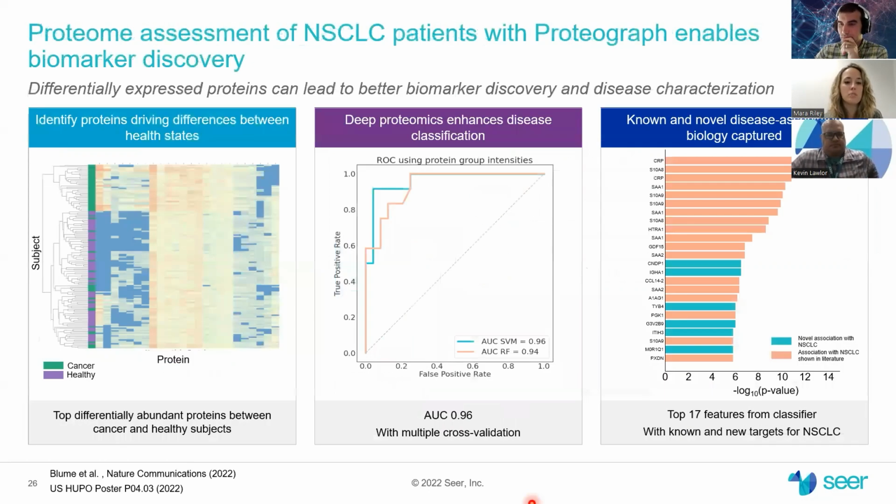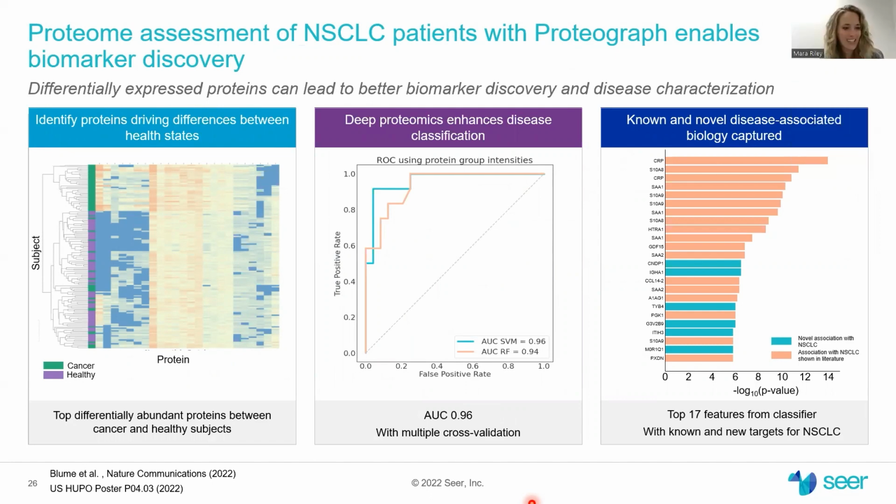Digging a little bit deeper into the data, on the left-hand side, we're arranging the data in an unsupervised hierarchical clustering map. We can clearly see that the differentially abundant proteins between the disease and healthy samples are clustering together. And when we used data and machine learning, we were able to build a classifier with high specificity and sensitivity. Our AUC for this study was 0.96.